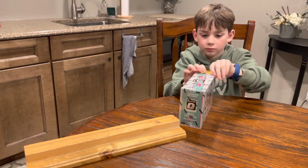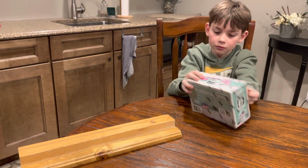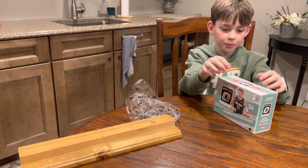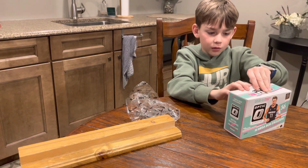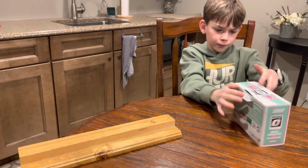Looks like there's possible checkerboard prisms, ultra rare. So if you see a checkerboard style, that would be good. Yep. What do you have? 14 packs, 4 cards per pack. 56 cards, I think. That math checks out. 56, yeah.